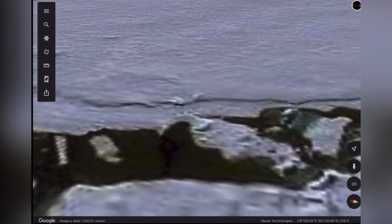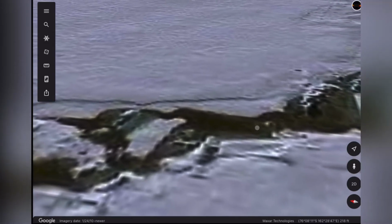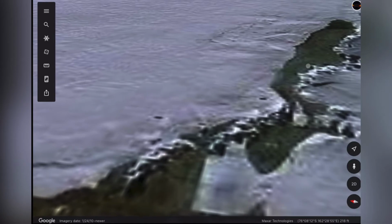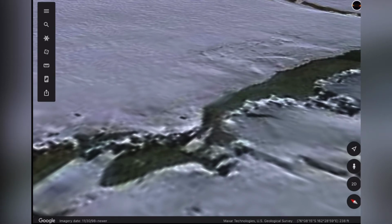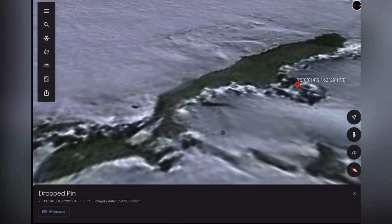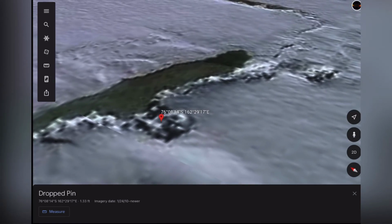Some of the areas she found in this video actually look like modern day facilities in Antarctica. Almost every country has a camp in Antarctica, and some of these actually look more elaborate than the modern camps that you can find. You look them up and you can see their camp with all their stuff that they need. But this is not modern.